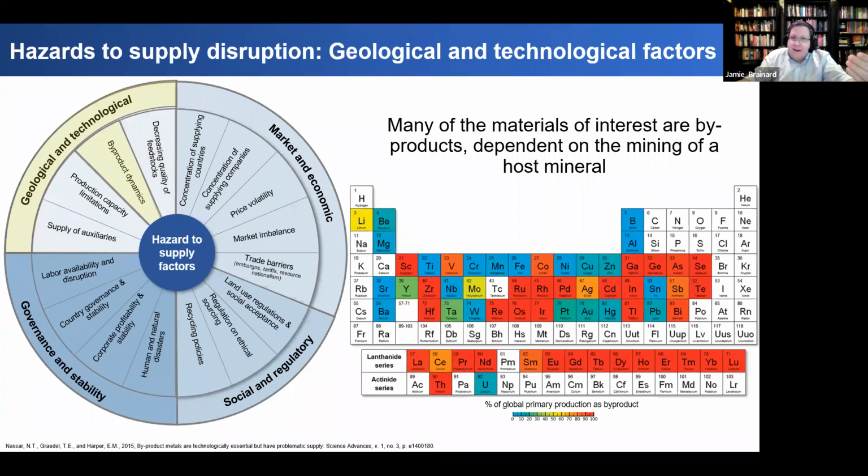One of the other factors is byproduct materials. It's something you probably have come across in the past, that a lot of the materials that we consider really important, particularly say for the tech sector, things like gallium, germanium, rhenium, are materials that you don't actually mine themselves, you get them out of mining something else. So gallium, most of that's coming out of mining bauxite to make aluminum. And during that processing stage, you can recover that gallium.